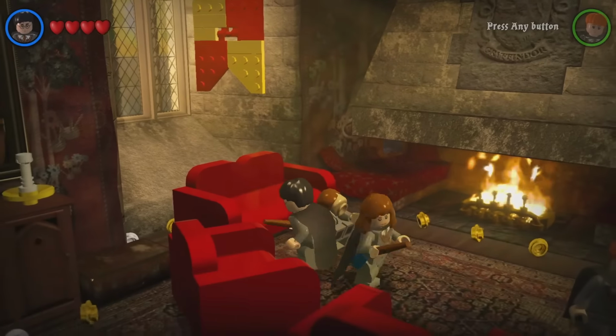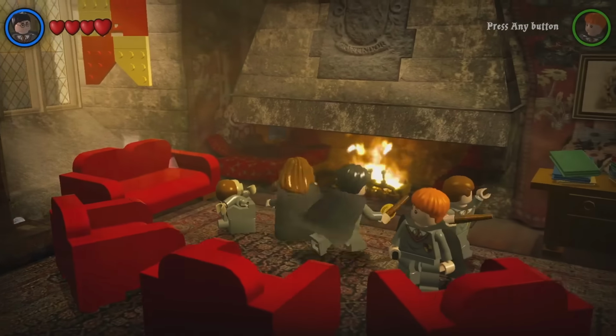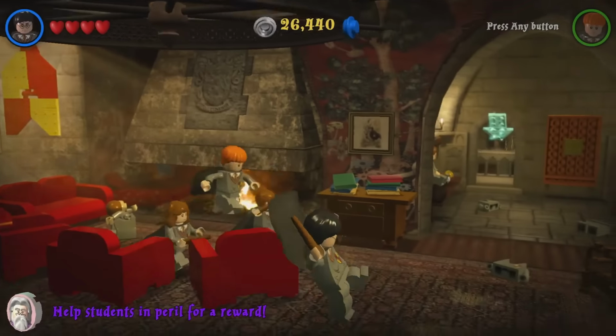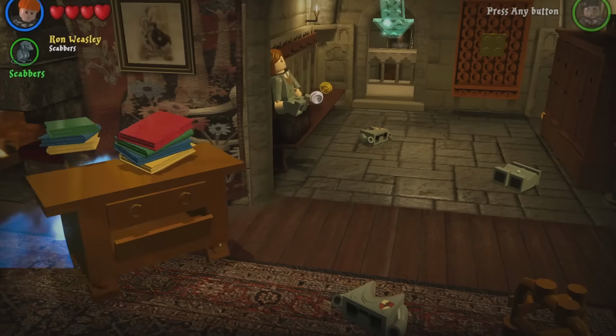Did the couch just eat him? Oh my goodness, and he's all folded up now. This is wild. Oh, I'm so sorry that I did that to you, actually. Wait, can I swap? I can be Ronald.